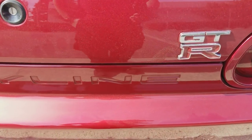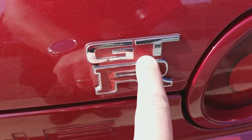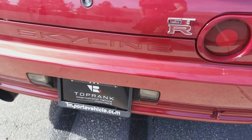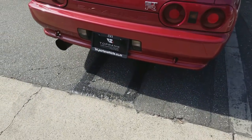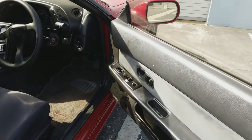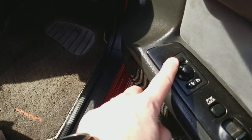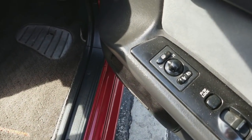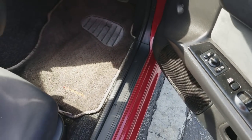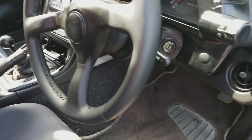So on the GT-R, the badges are actually color-coded. Inside here, normally what you'll see for sale are all gunmetal, but this is a proper AH3 badge on this car. And this car is a winter package car, and you know it's a winter package car by the heated mirrors. So it has a little different design for the mirror control.